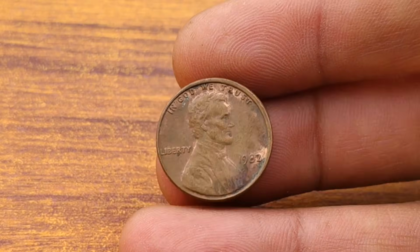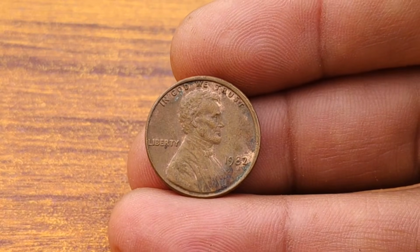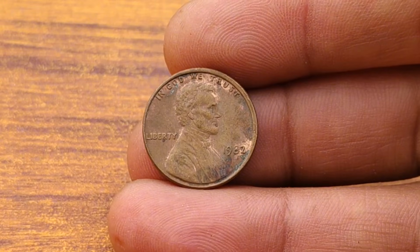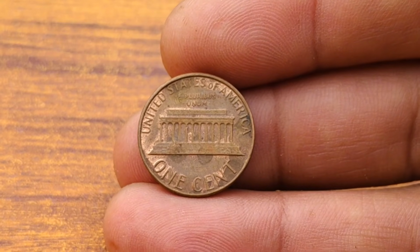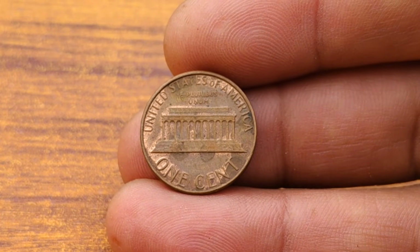Next up, we're diving into one of the most fascinating and controversial coins in modern U.S. numismatics, the 1982 Lincoln Memorial penny. This specific penny, made of copper-plated zinc, can sometimes surprise collectors in today's market, especially if it's in fine condition. But does it hold significant value? Let's find out. First, let's set the stage.